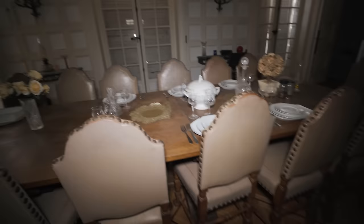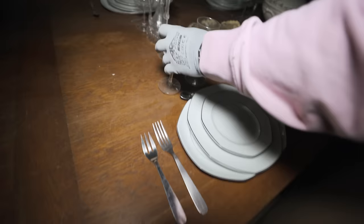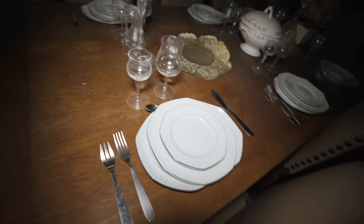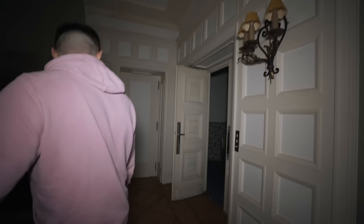It's actually crazy that the table is still made up, perfectly, very chic and elegant. The plates, the forks, the knives, and the spoons, just in accordance with etiquette. We could just sit down and have dinner here. Then you're asking, but boys, is this place abandoned? Well, here's your answer.